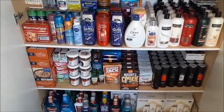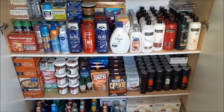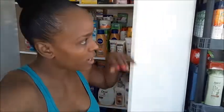Someone on either Instagram or Facebook asked where we got these Axe box sets from. Those were on clearance at Walgreens, Christmas clearance last year, and they were free. There was an IBC coupon in their booklet, and then there was a manufacturer coupon that made them free.